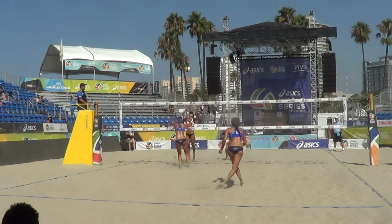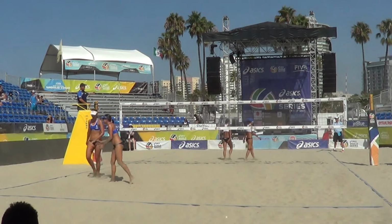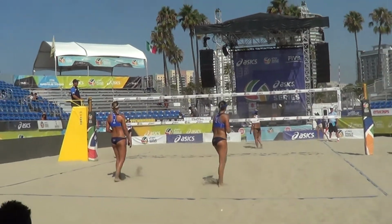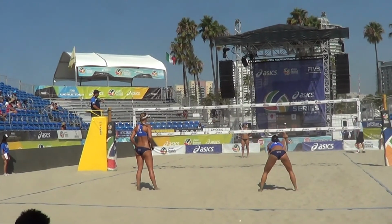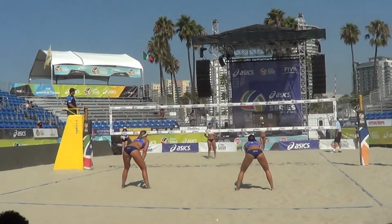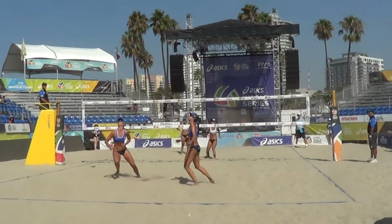There's a back set. She's gonna go line over. You could almost see it. Try to transition over the block, down the line. Almost everything about her body language said line. 8-9, Tanaka. So I gotta make a little camera adjustment here, if you will. Sorry about that, people.